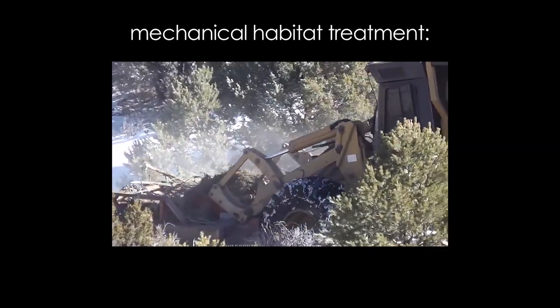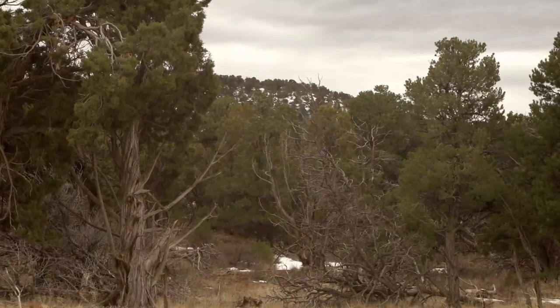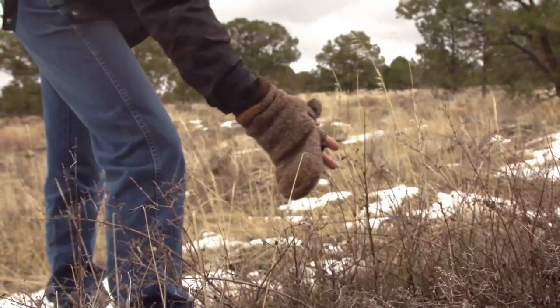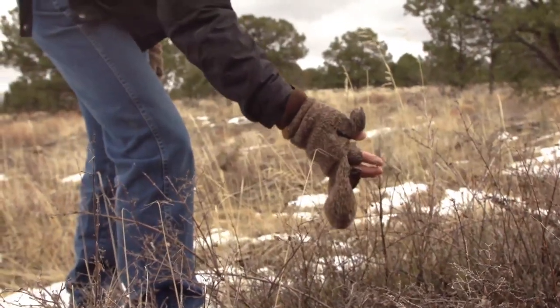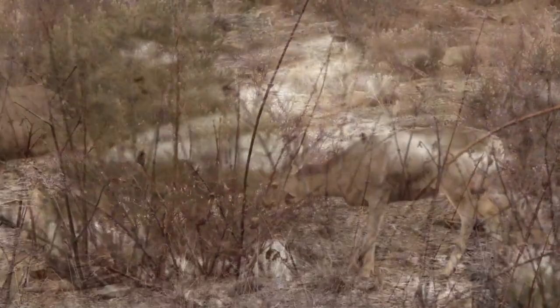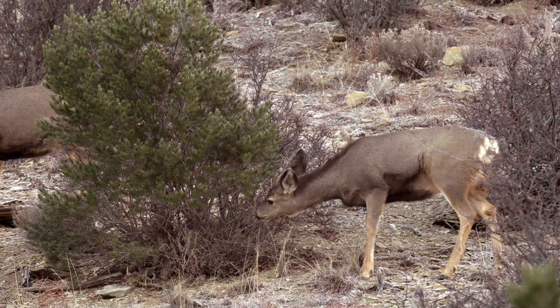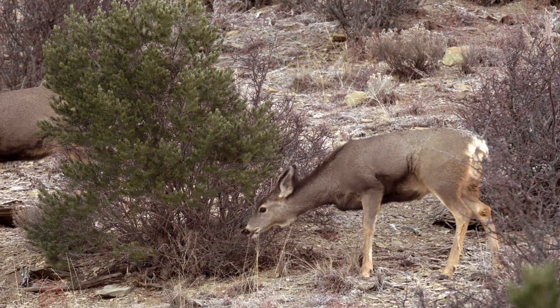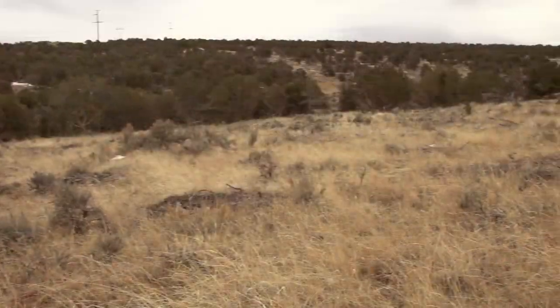We just basically try to remove the overstory. It looked like this before it was treated, and now it's been opened up. What we've benefited from that treatment is we get a lot of this new growth coming in, these lighter colored stems like here and here. That's all late winter deer forage. Without the habitat treatments, we have much less of this type of shrub community in this heavily timbered area.